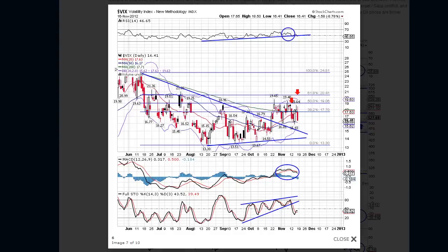Volatility index, we saw price action for indices, especially S&P, creating lower lows and significant lows, where price action of volatility index went into a sideways consolidation. So we saw a fairly decent pullback on Friday, and we would need to wait to see the reaction to the news and numbers that are going to be published next week.